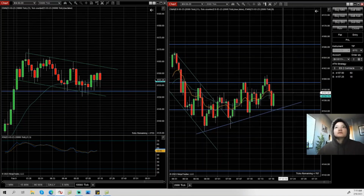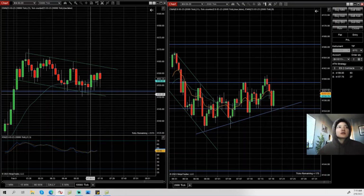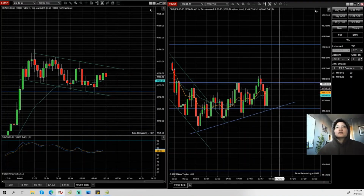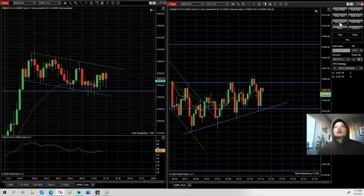So a lot of buyers at this area. So we're gonna move up our wick, our horizontal line. It looks like we're trying to get higher highs. 50% wick test possibly. I might take one long here, if we get to the 50% wick test and it holds.